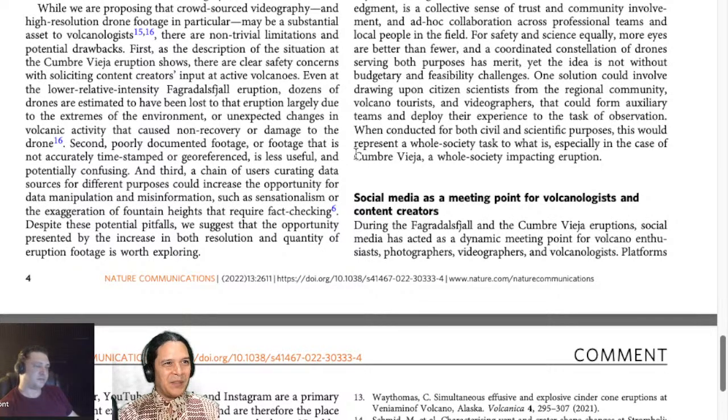When conducted for both civil and scientific purposes, this would represent a whole society task, especially in the case of Cumbre Vieja, a whole society impacting eruption. That is exactly what happened here. And in fact, that drone effort did occur, but it had to occur in secret because of the ban. The footage was not released publicly.